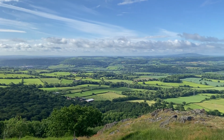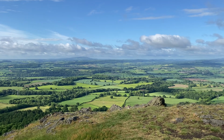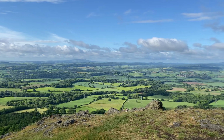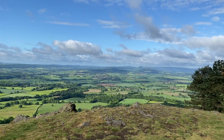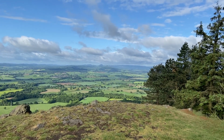Over the hill, I can see Much Wenlock and the Wenlock Edge, that straight ridge running along. Beyond there, I don't know if you can see, but I can see Brown Clee Hill. Far distance I can see Titterstone Clee Hill coming round. Middle distance Caer Caradoc, the Long Mynd. Wonderful.